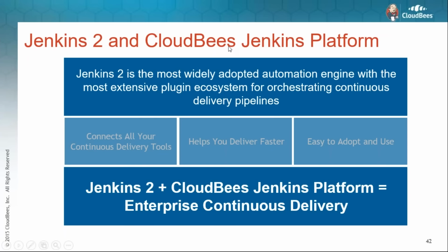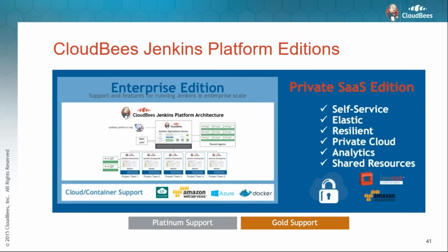So a quick look at what we mean when we say CloudBees Jenkins platform. We're referring to really two platforms, two versions of the CloudBees Jenkins platform. On the left here, we see the cloud-based Jenkins Platform Enterprise Edition with cloud-native support underneath. And a key feature when we look at the diagram in the middle, which admittedly may be hard for you to see, is this concept of CloudBees Jenkins Operations Center, or CJOC, which allows you to manage your build nodes, your shared agents, as well as allows you to manage multiple masters, providing the features that we discussed on the previous slide.